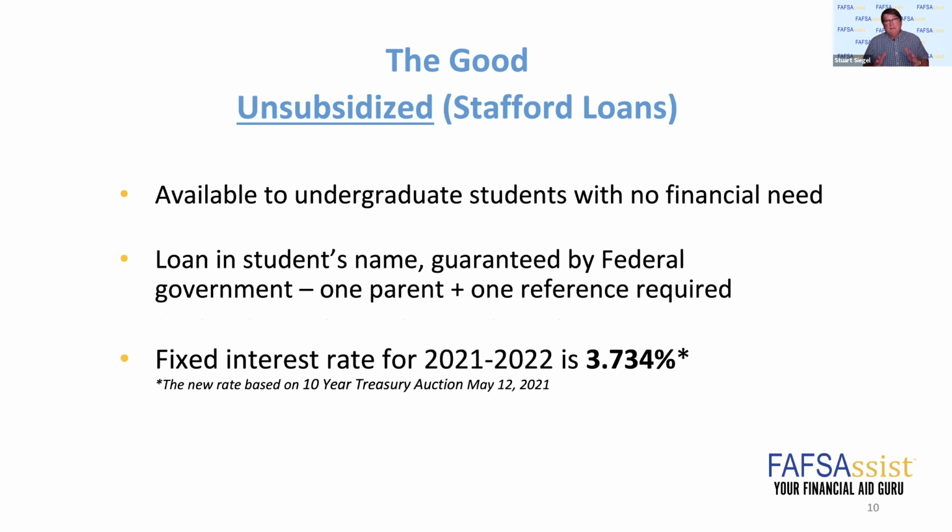Now, unsubsidized loans. We've got the subsidized, and now we've got the unsubsidized. Sometimes they call them Stafford loans. It just depends on the school; usually they're going to say direct loans. That's a federal loan, so you know it's federal. With the unsubsidized loan, you don't have to qualify for financial need. You can get up to $5,500 as a student with no financial need. Again, it's in the student's name, it's guaranteed by the government. You just need one parent, one reference required, and it's got the same fixed interest rate.